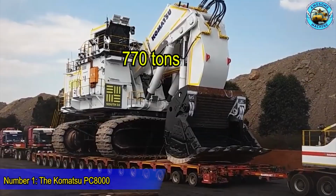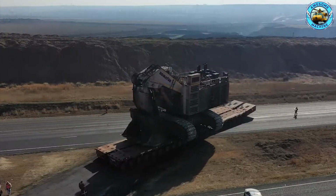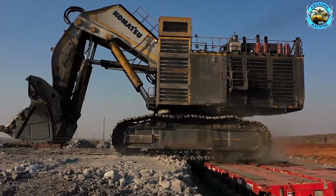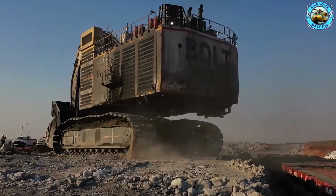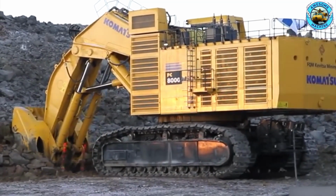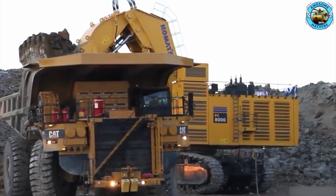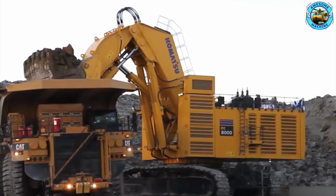Number 1. The Komatsu PC8000. The Komatsu PC8000 is a giant in the world of mining, boasting a weight of around 770 tons and powered by twin 4020 horsepower engines. This hydraulic excavator features a massive 42 cubic meter bucket capacity, perfect for heavy-duty operations. Its robust build and advanced hydraulics provide exceptional digging power and efficiency, making it a critical asset for large-scale excavation and loading tasks in tough mining environments.